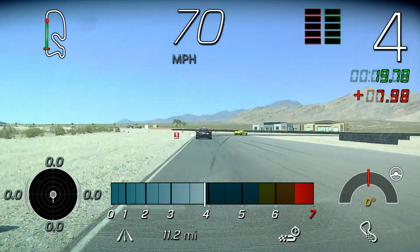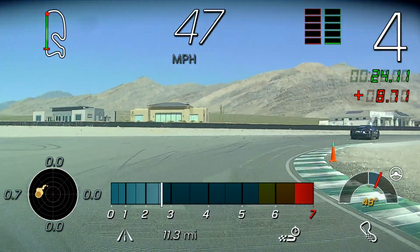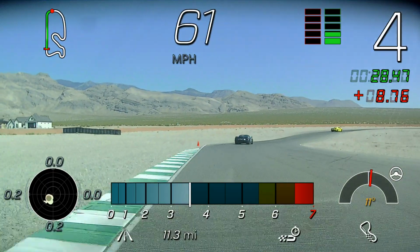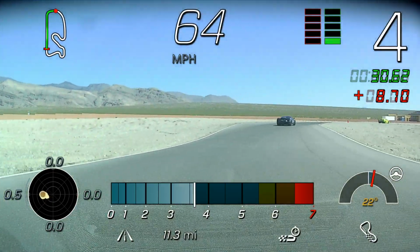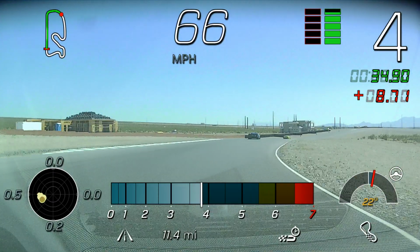Long duration brake. Look down for that turn in for 2. Don't be afraid to feed a little throttle in here, but then use that lift off to your advantage to help tighten up the car down to that apex. There it is. Good job.